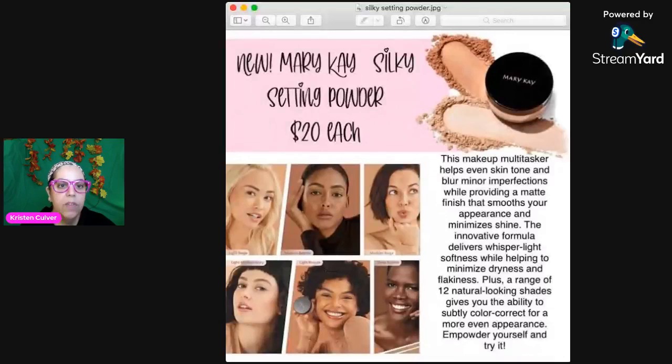So similar to our translucent powder, this is a setting powder. It's a makeup multitasker, helps even tone and blur minor imperfections while providing a matte finish that smooths your appearance and minimizes shine. This innovative formula delivers whisper-light softness while helping to minimize dryness and flakiness. Plus, it's got a range of 12 natural-looking shades, so we actually have 12 mineral foundation shades. So I'm guessing they're going to be close. There's a chart. Don't worry. I can match it. Don't worry. And they're $20 each. They're actually a little cheaper than the mineral foundation.